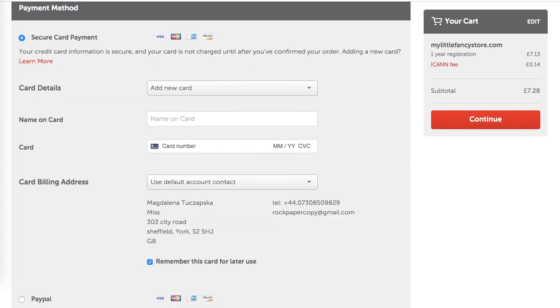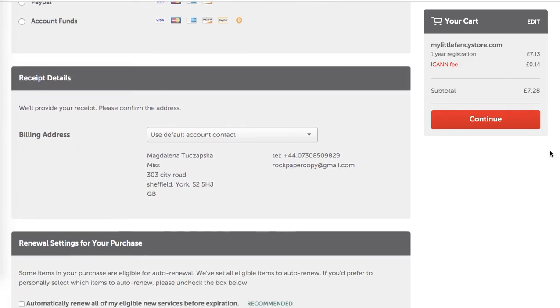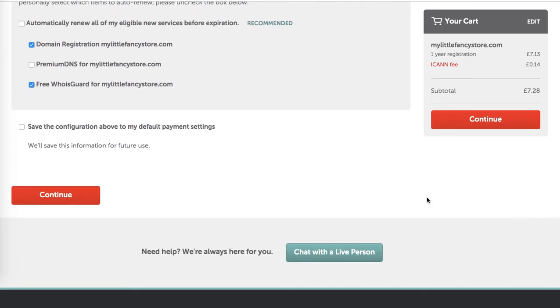And now you can pay with your credit or debit card. You can pay with PayPal, or you can make a transfer, I believe. And then obviously receipt details, if you want to renew or not. And when done, simply click continue to the payment confirmation.